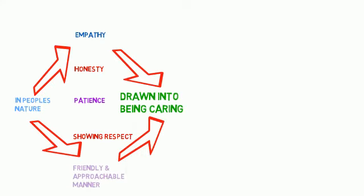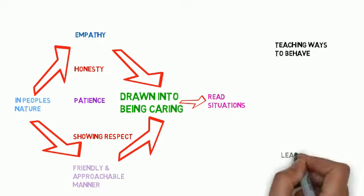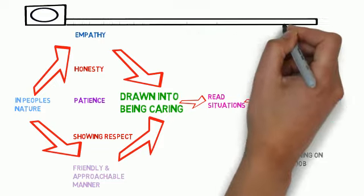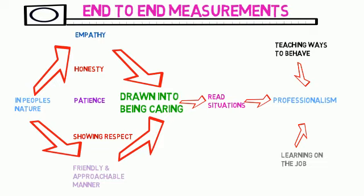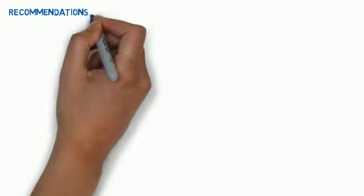They have the natural ability to read situations which, when augmented by teaching ways to behave and learning on the job, create a true health professional. Not forgetting, of course, that we need to measure compassion end to end. Finally, and most importantly, Akumen were able to leave the RD&E with 7 recommendations based on their findings.